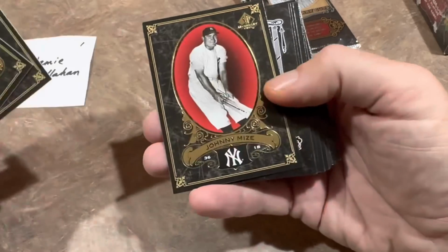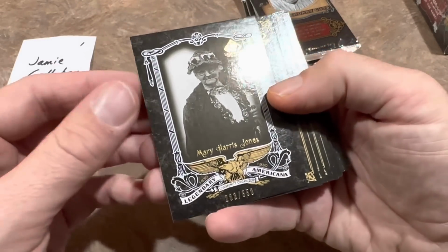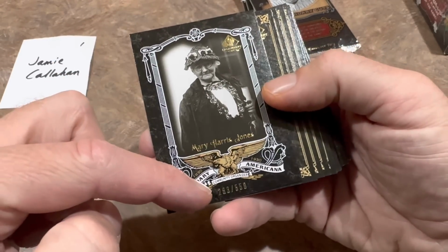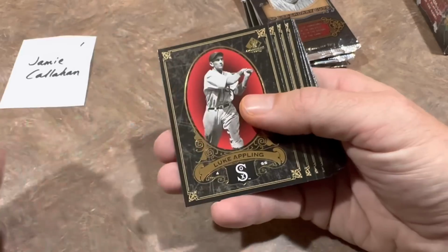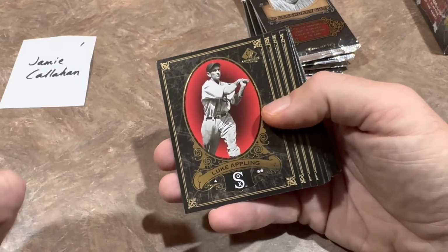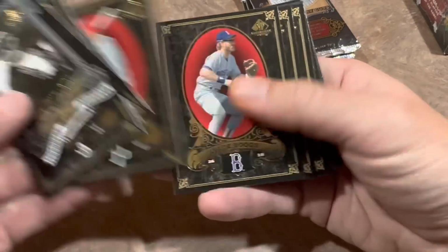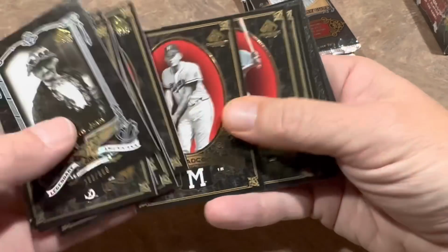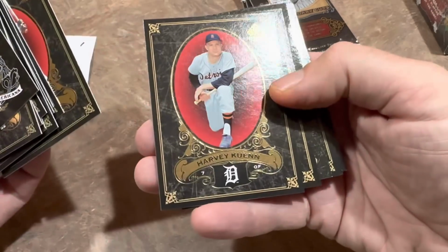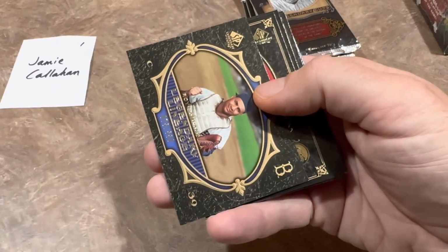So that just kind of means the rest of these are probably going to be cold packs. Although we do have numbered cards out of 550, last 100 cards. There's Mary Harris Jones, 283 out of 550, which is pretty cool. So this might be a good Saturday Showdown potential product. Bob Feller, Joe Adcock, there's Joe Morgan. We've got a Harvey Kuenn. Legendary Cuts out of 550.